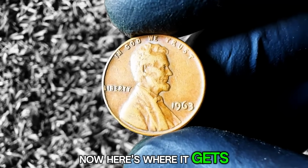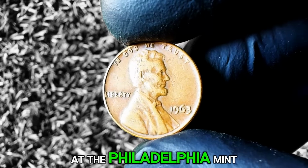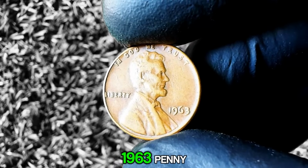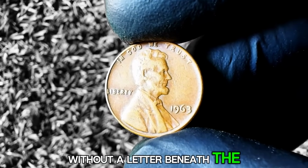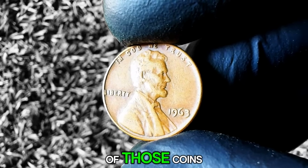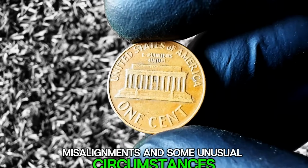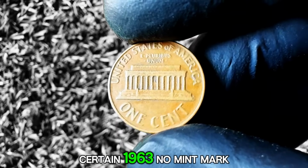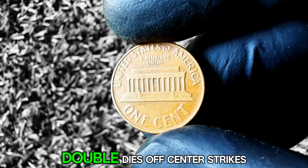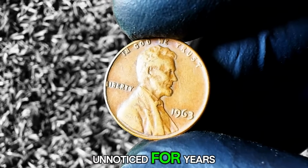Now, here's where it gets interesting. Most 1963 pennies were struck at the Philadelphia Mint, which, as you may know, doesn't use a mint mark. So when you see a 1963 penny without a letter beneath the date, that's normal. But what's not normal is what happened with a very small number of those coins. Due to die errors, misalignments, and some unusual circumstances, certain 1963 No Mintmark Lincoln pennies were struck with subtle variations, double dies, off-center strikes, and other anomalies that went unnoticed for years.